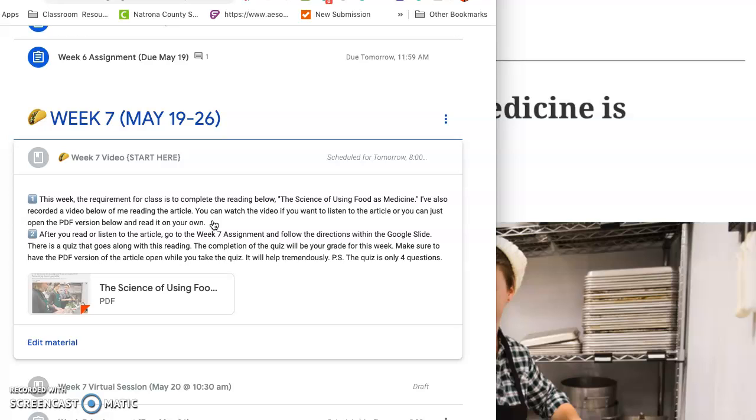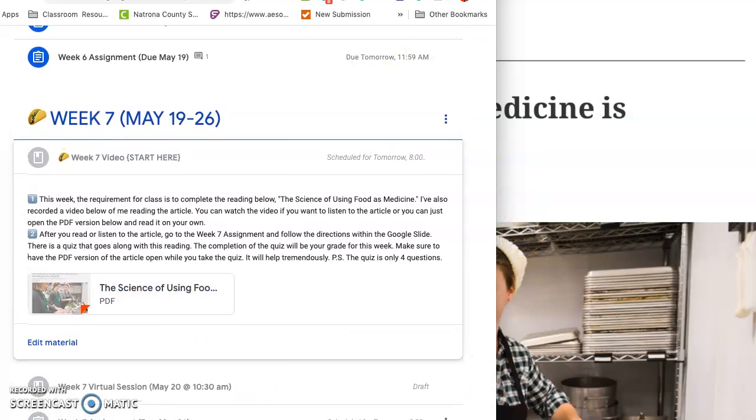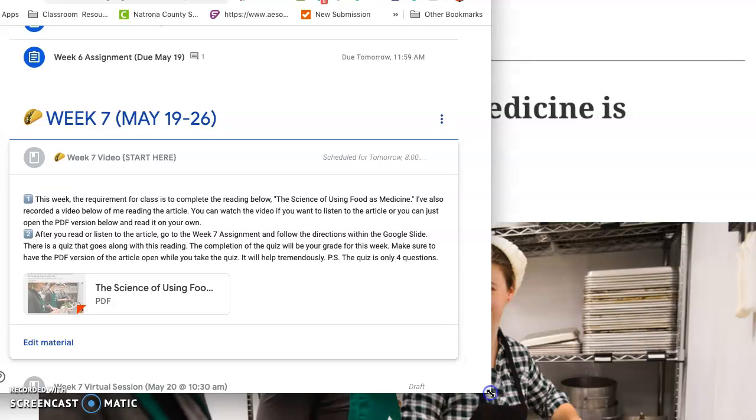And then again, like I said, there's a little quiz that goes along with it. The quiz is only 4 questions, so don't be too overwhelmed by it. It is the quiz generated by Newsela, and I highly suggest that you have open the PDF file right here of the article as you are taking the quiz, because it's going to ask you to go back and read portions of the article before you answer. This won't let me scroll down any further. Hold on, let me see.